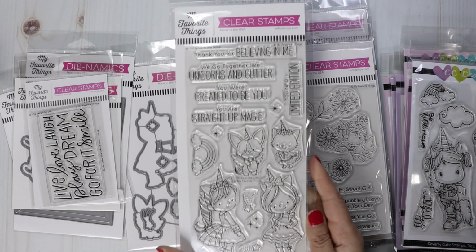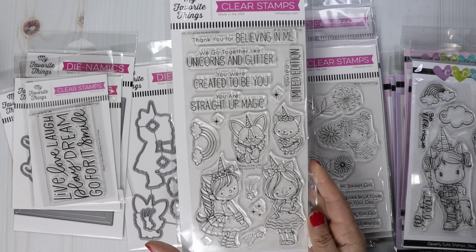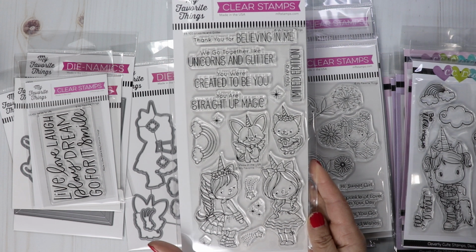This one is my favorite. This is so cute. This is by Birdie Brown. It's called Unicorns and Glitter. Everything nice, right? Unicorns and glitter.